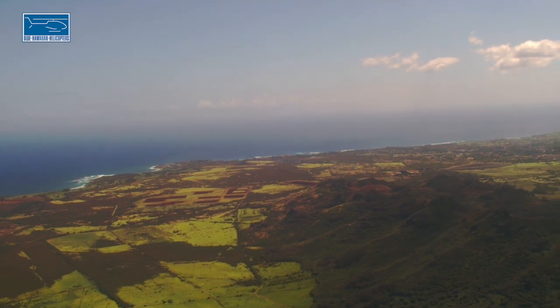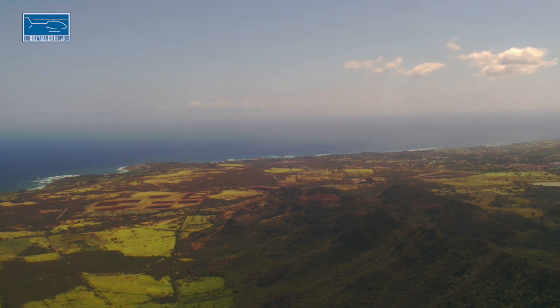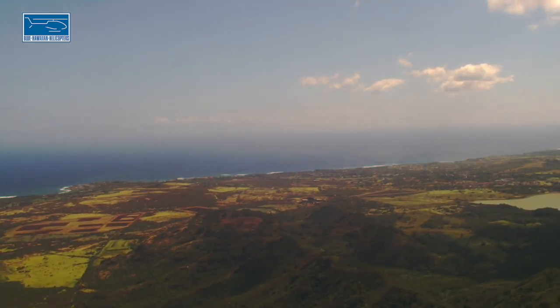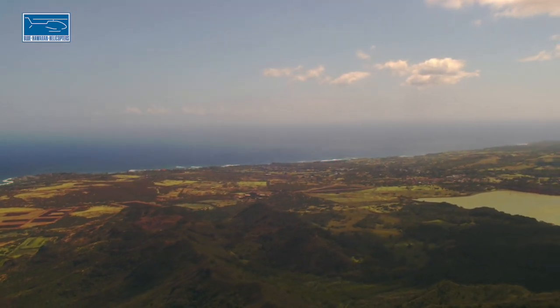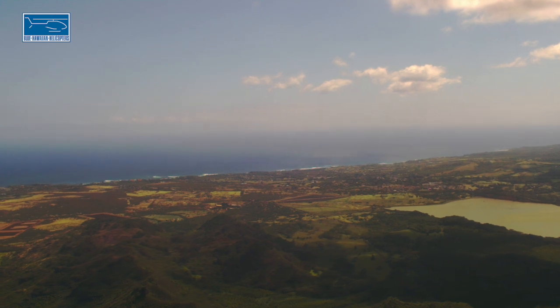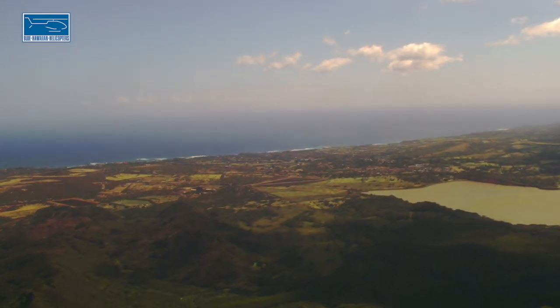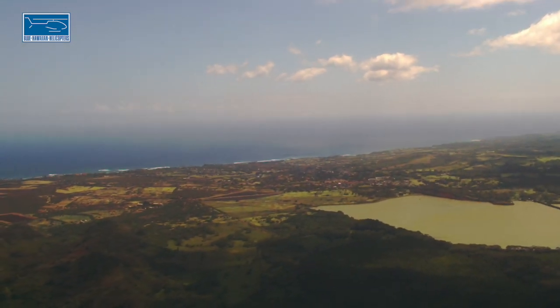To our left is a pretty major tourism hub. That is Poipu, the largest resort town here on the island. It's on the south shore. The other large resort town is actually on the north shore. It's called Princeville. Princeville and Poipu are very similar. The big difference between the two is the weather in the winter months. We get a lot of rain on the north shore. This time of year though, this is pretty common. Pretty sunny across the whole island with some high clouds.